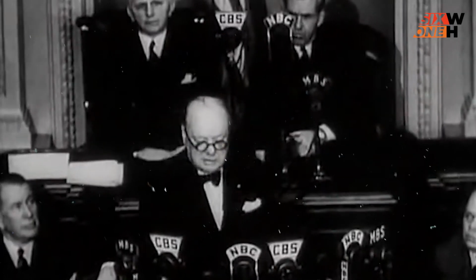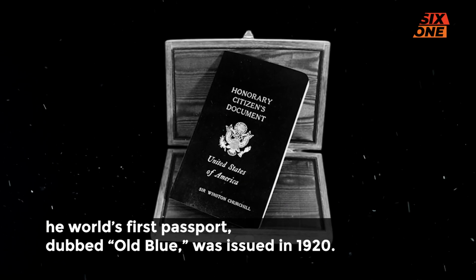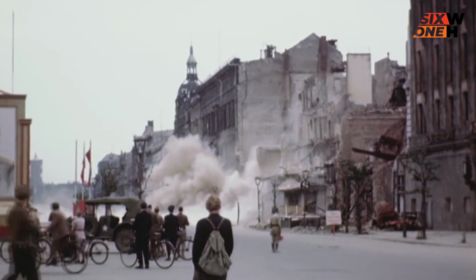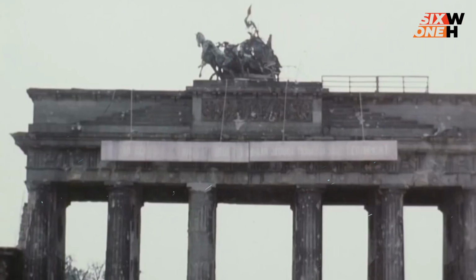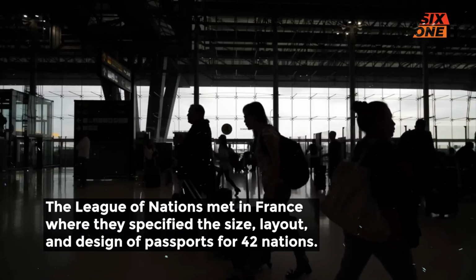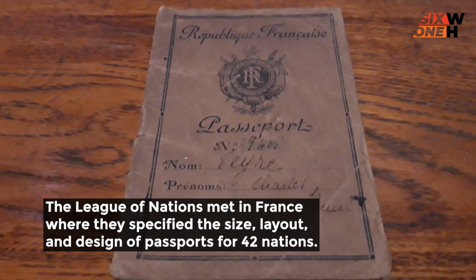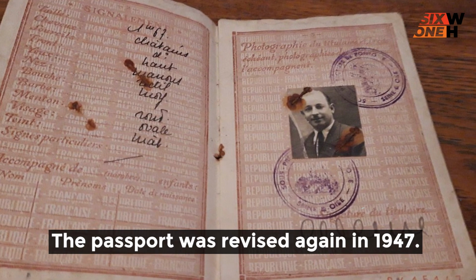Following an agreement among the League of Nations to begin standardizing passports, the world's first passport, dubbed Old Blue, was issued in 1920. Even after the World War ended, the format for Old Blue was standardized in the latter part of 1920. The League of Nations met in France where they specified the size, layout, and design of passports for 42 nations. The passport was revised again in 1947.